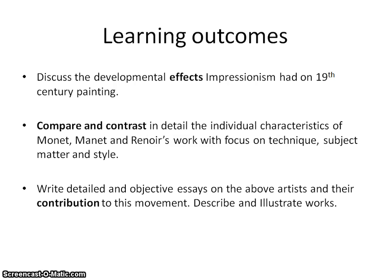Students will be able to write a detailed and objective essay on the above artists and their contribution to this movement. They will also be able to describe and illustrate these works.